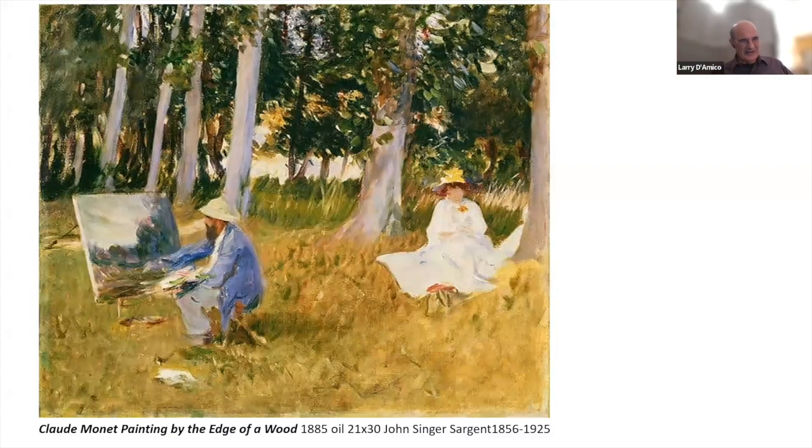And here is John Singer Sargent's version of Claude Monet out painting in the woods. Again, Sargent is a crossover. His portraits, which were the potboilers, the place where he earned most of his money, were very academic, very realistic and wonderfully painted, but not that kind of freshness that's in this painting. And many of his watercolors are just these wonderful, exuberant paintings that are painted directly from nature.